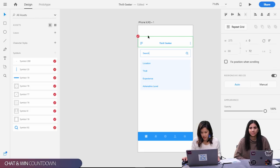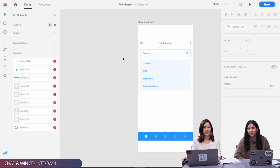I love XD, you guys. Me too. When it came out, it was like InDesign and Illustrator had a baby. But the most simple, most important tools were available. I love it.